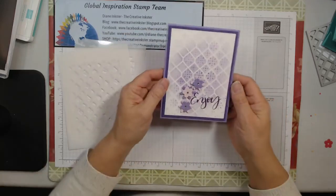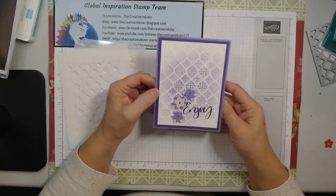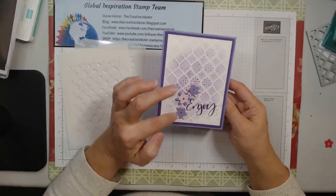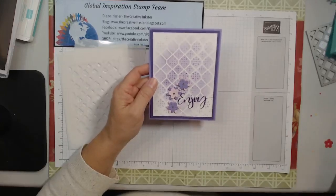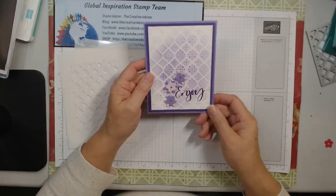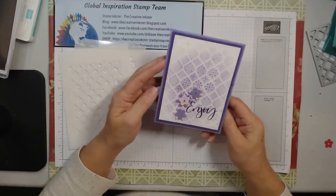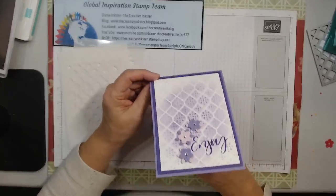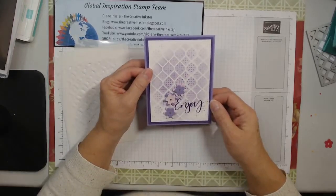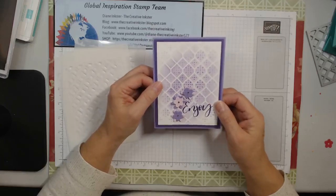You just use whatever colors you like, and that's the colors I have here: Highland Heather, Gorgeous Grape, and some Bubble Bath with my flowers, doing the same kind of technique I used on my primary project, and stamp the greeting over top of all that mask work. And I love that it says enjoy. And I know what I'm going to do with this card. It's for a friend that I'm going to see on stage in a couple of months, and hoping that she has an amazing time at On Stage.